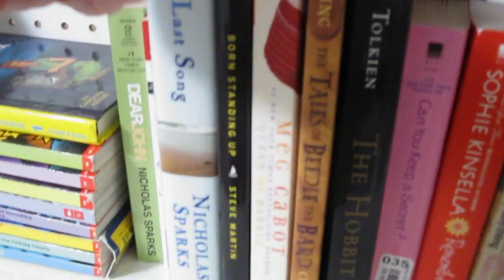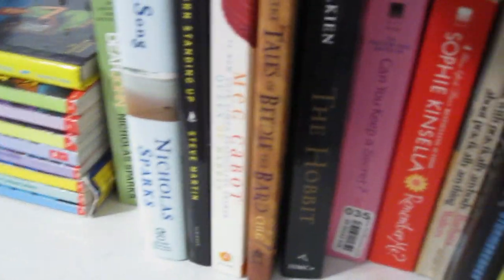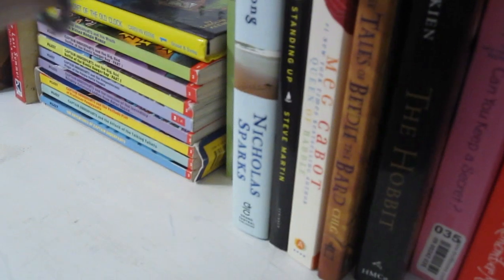Born Standing Up by Steve Martin. Meg Cabot's Queen of Babble, the first one. I got a good bit into it, and I really liked it, but I have yet to finish it. It's a good read, though. I really like Meg Cabot, even though I only own like 1 or 2 of her books, I think. No, I just own 1. I think that's the only one I own of hers.